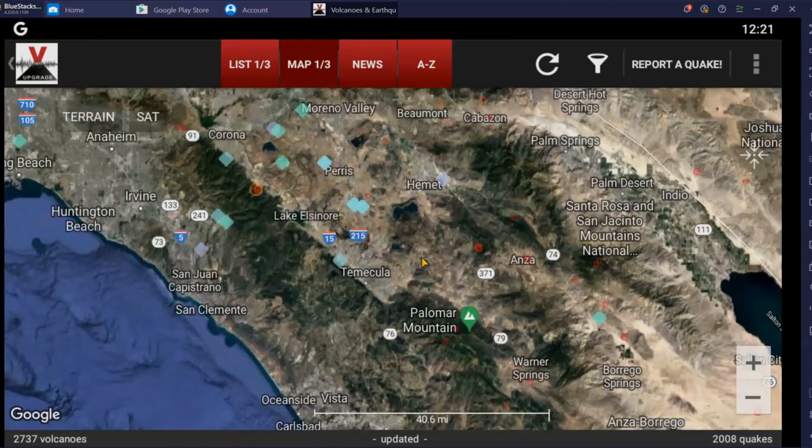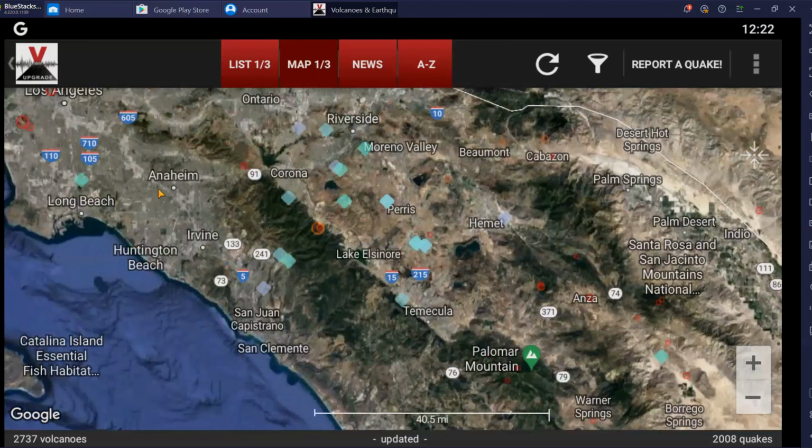I haven't heard anything about it. But this went all the way out from Long Beach to Moreno Valley. Guys, that's a long way, taking the 91. I'm sorry, I used to live down this way too. This is a long distance for them to be feeling things.